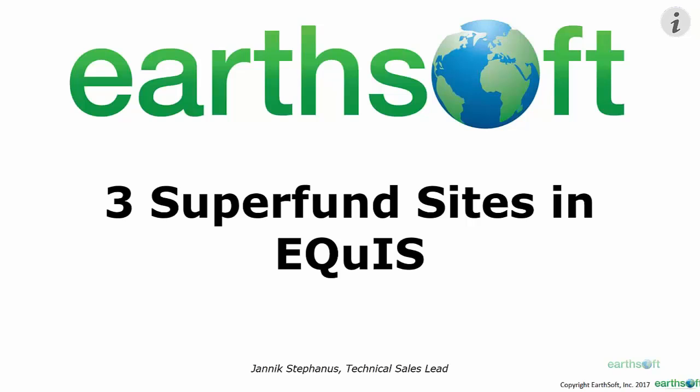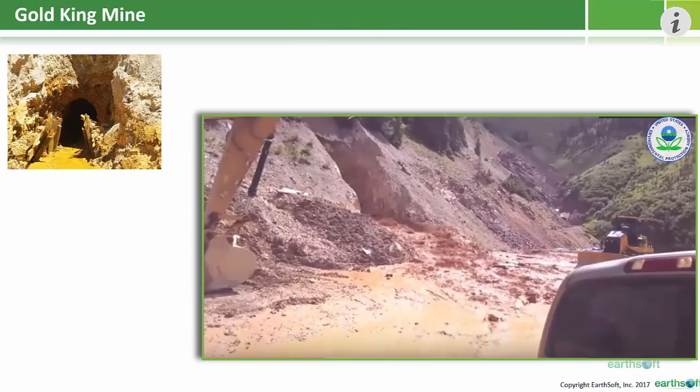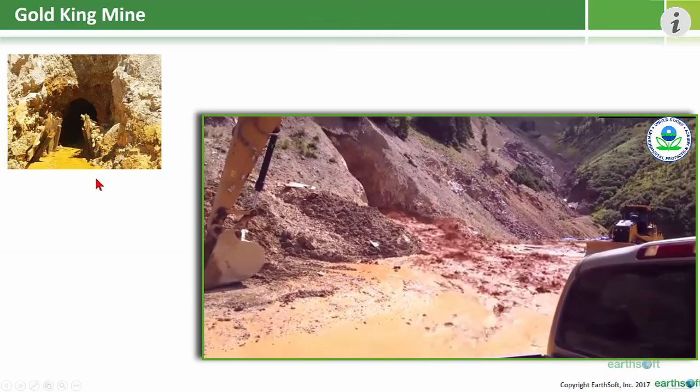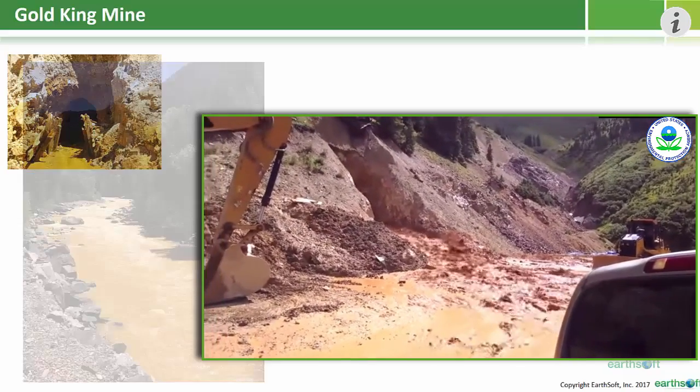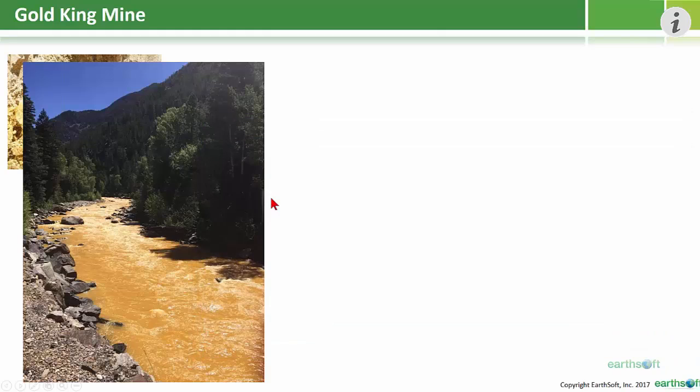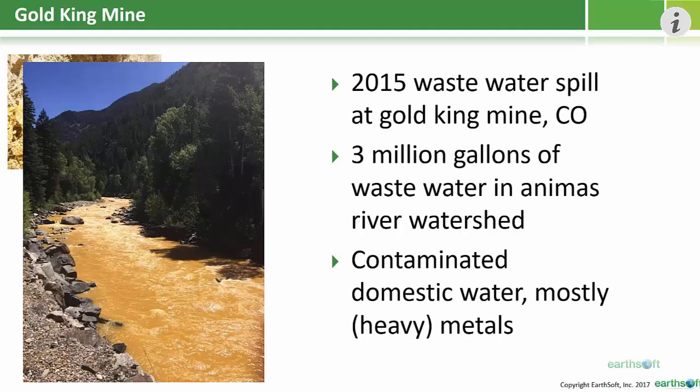So a little bit of history first. I have one slide for each of these Superfund sites. So the first one is that Gold King mine site that you probably know. That is an abandoned mine in Colorado. That is one entrance to that old mine over here. And that is the river over there after the event that happened there. So what happened over here? We had a wastewater spill, by the way, that was in 2015.